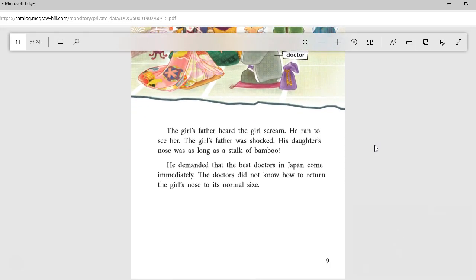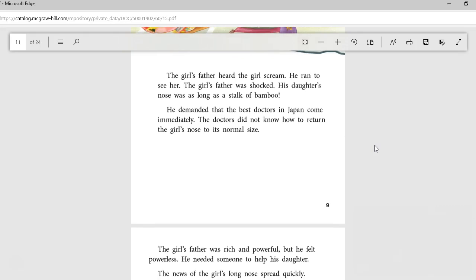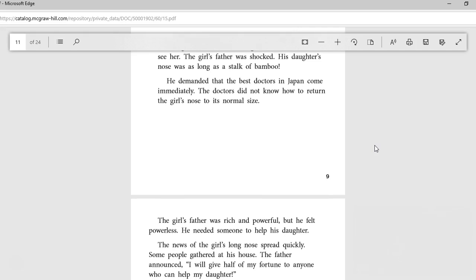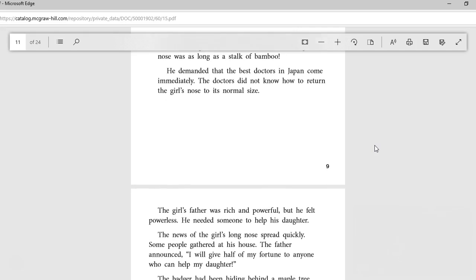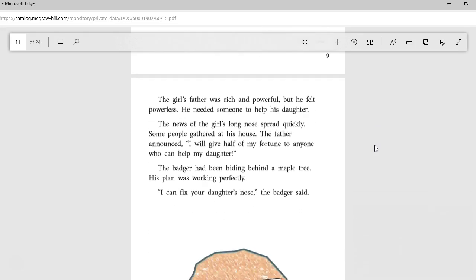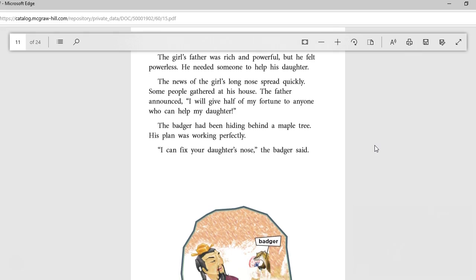The girl's father heard the girl scream. He ran to see her. The girl's father was shocked. His daughter's nose was as long as a stalk of bamboo. He demanded that the best doctors in Japan come immediately. The doctors did not know how to return the girl's nose to its normal size. The girl's father was rich and powerful, but he felt powerless. He needed someone to help his daughter.